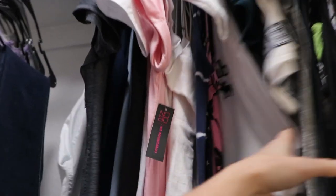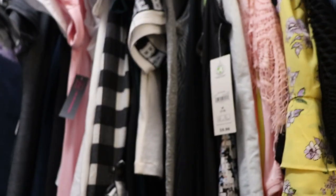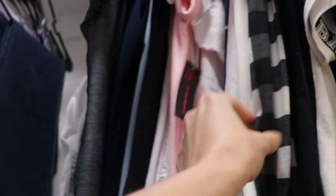I'm kind of feeling lazy and chill today, so I don't want to wear any of my nice clothes, but I don't know, we'll see. Plus, I kind of want to go with something that's gonna match my eyeshadow a little bit, so that would be black or white, or black and white.